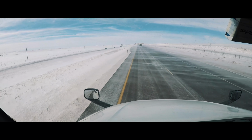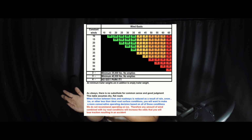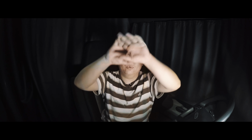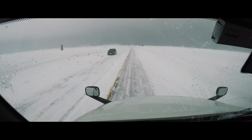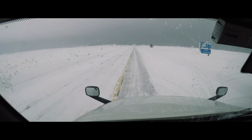wind condition. One of these days I'll post the wind chart showing how fast the wind speed needs to be for you to shut down, or how heavy you need to be to drive through those wind conditions. When you go through Wyoming, you'll see signs lit up on the side of the highway saying, for example, 65 miles per hour plus wind in the next 24 hours, so prepare to shut down, or prepare that you need to be a certain amount of weight to go through. Most of the time, if the wind is too bad, they'll shut down the highway.